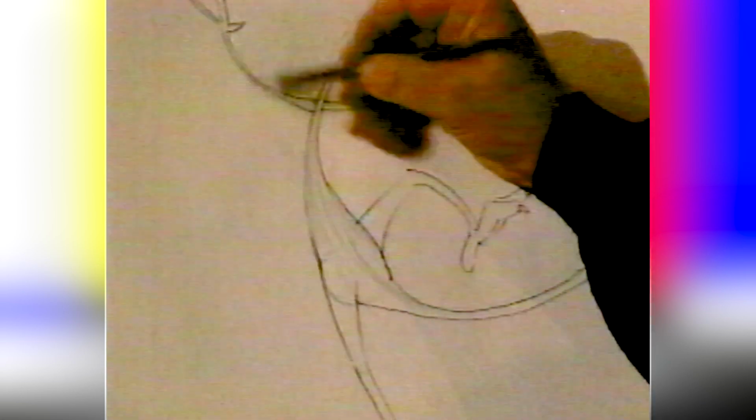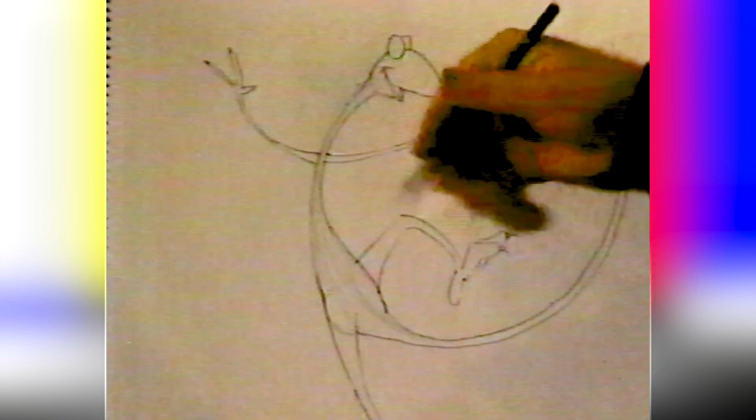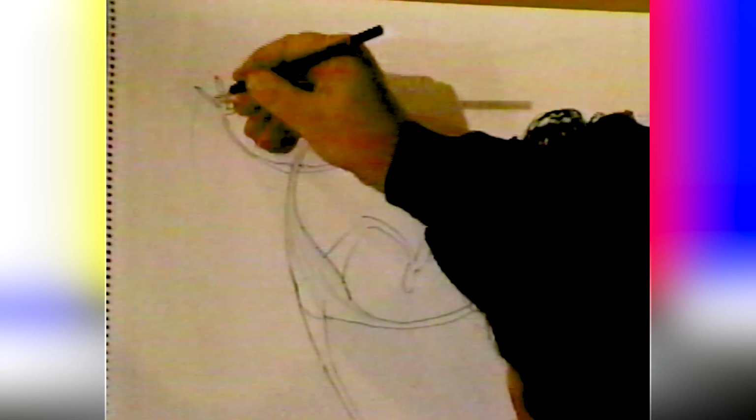And then we put the action lines. I'm going to come back up here to his hand. Now watch this. See the whole flow of the dinosaur? Well, watch this. Take your pencil. Action lines. Draw.